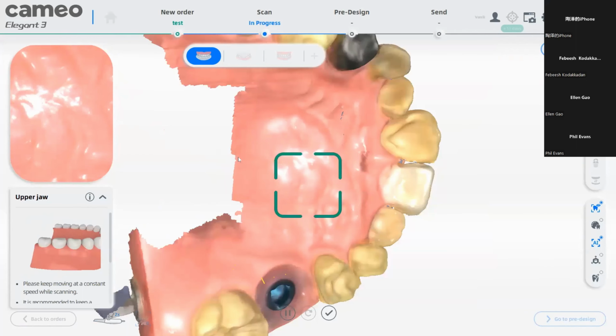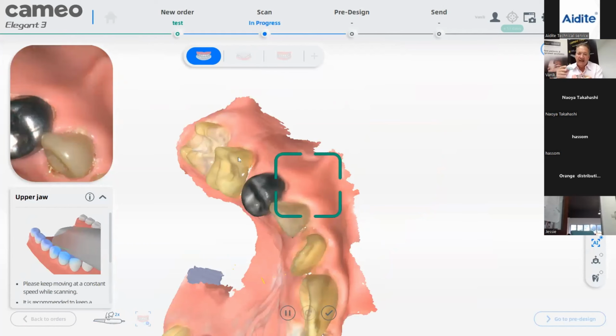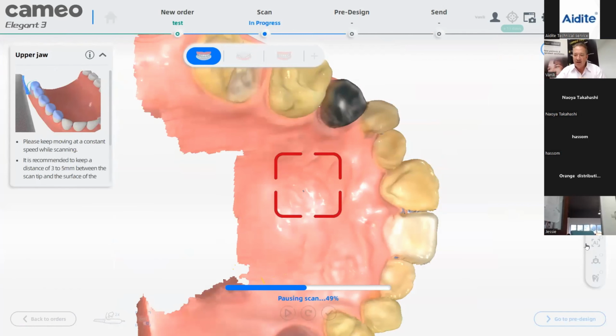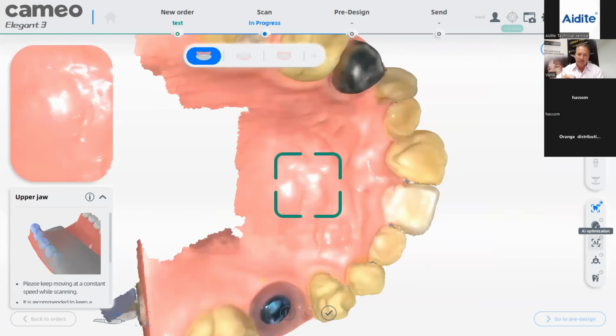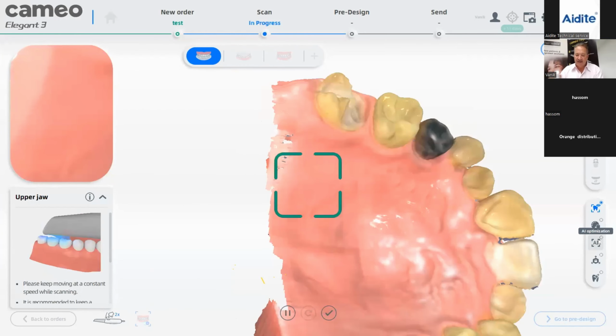Sometimes when you're scanning and you're having a problem that it's not scanning the gum, you want it better to scan the gum, just switch on the artificial intelligence, and now you will see how easy it will scan this area here. Before it was stopping sometimes, and now it stops stopping. So now I fixed those areas.